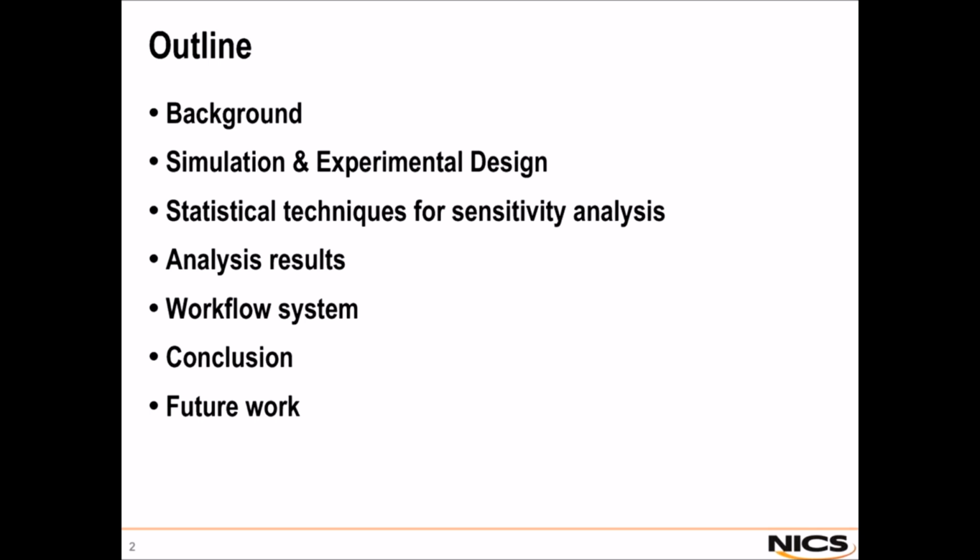Then I will talk about simulation and experimental design, and then the statistical techniques which we developed using R and some of the packages for sensitivity analysis. I also have some analysis results, and recently we also integrated this pipeline into a workflow system called openDIEL, which is developed by Kwai at NICS, and I think he's also on the call.